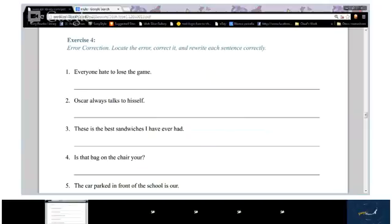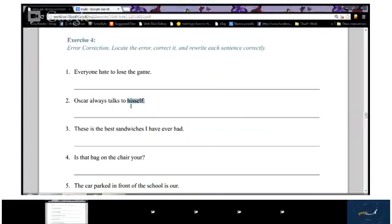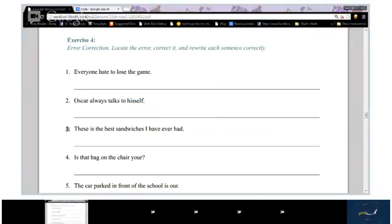Okay? All right, how about number 2, Jose Guillermo? Oscar always talks to himself. Good. So instead of "hisself," that would be "himself." Okay, good. All right, number 3, this is for Lorenzo. These are the best sandwiches I have ever had. Okay, so these are, right? These are the best sandwiches. Excellent job.